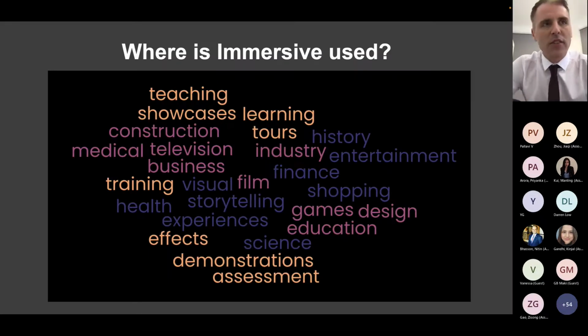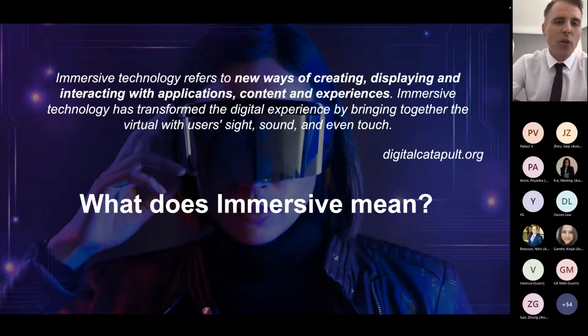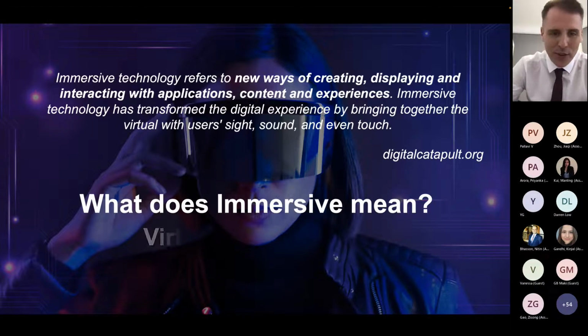Now, immersive technologies, for those of you who have heard of the term, have maybe done some research into it, or maybe are already experts, which is fantastic. Immersive technologies is transforming so many different industries at the moment, from education, entertainment, medicine, construction, gamification. All sorts of different industries are exploring immersive technology. And when we think about what immersive technology means, broadly speaking, we're talking about new ways of creating, displaying, and interacting with applications, content, and experiences. That's a nice summary from Digital Catapult there on screen.